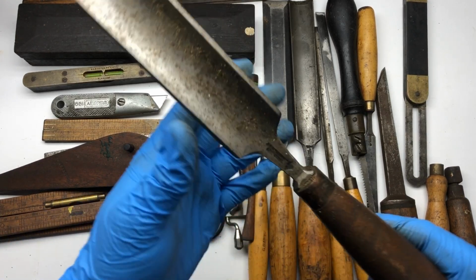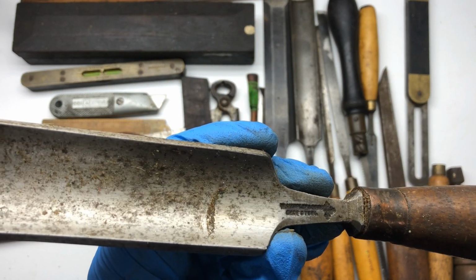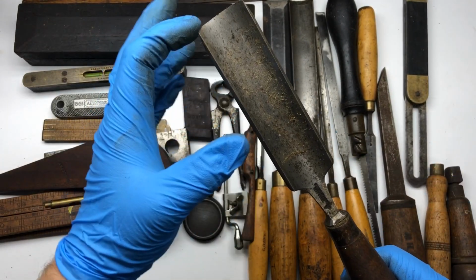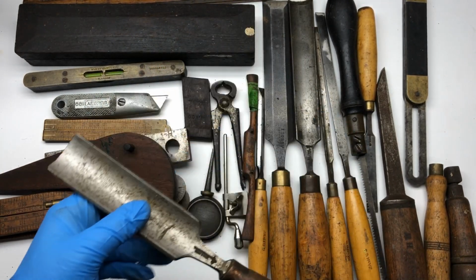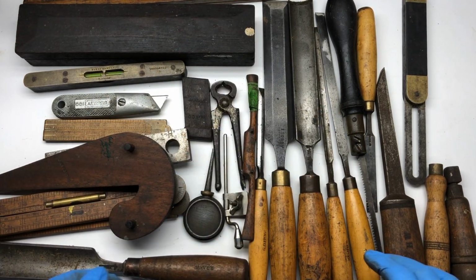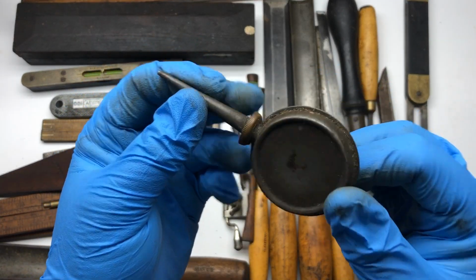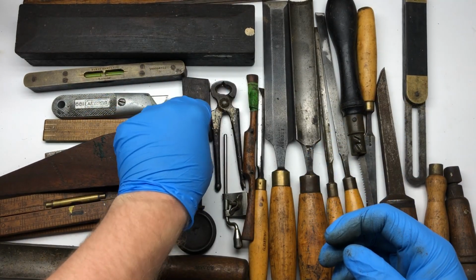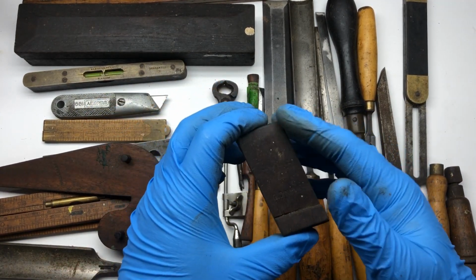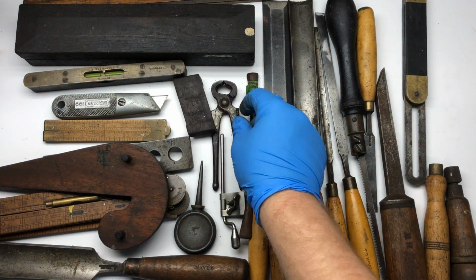So I decided to keep this one. I'm not sure of the name on it. I think it might be W.S. Marples and Son, but it's quite a large roughing gouge. So I thought that was kind of cool, so I went with that. The next thing I decided to keep was this little banjo oiler. I thought that's kind of cool, and this little angled plate for making dovetails.